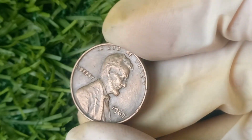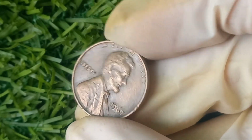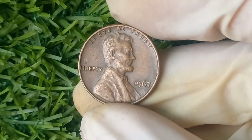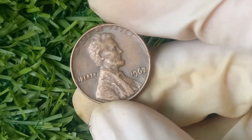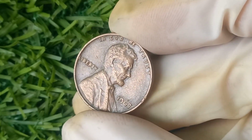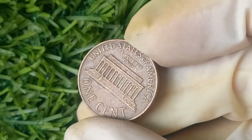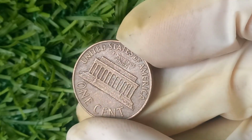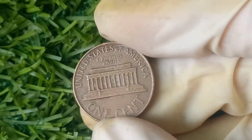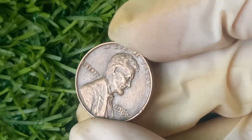Now, let me paint a picture for you. There are thousands of these pennies floating around in circulation, but fewer than 20 have been officially confirmed to be the rare, valuable variety. That means that when you find one, you're not just holding a penny, you're holding a piece of history. As of today, the market value of a 1967 memorial no mint mark Lincoln penny is an astonishing $1.2 million. That's right, a penny worth more than most cars, houses, or even entire retirement funds. And guess what? The demand for these coins is growing by the day.